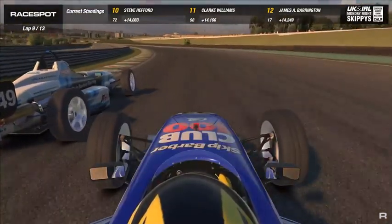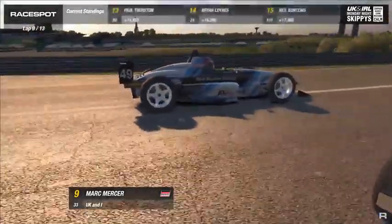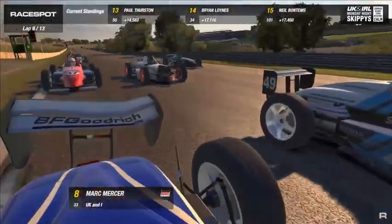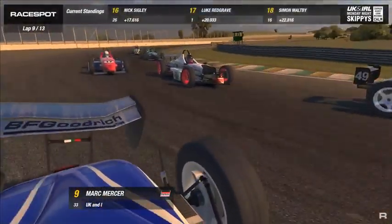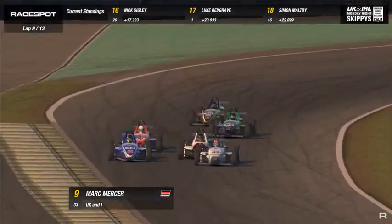This is better than the fight for the lead of this motor race here on lap number 9 of 13. This is a dogfight, Will. This is old school Skip Barber racing, where these guys have literally just taken their gloves off. I mean, they're freeway behind them, and one of those cars has absolutely nothing in terms of front aerodynamic grip, but he's still going for it. That is that number 72 machine there of Steve Heffert.